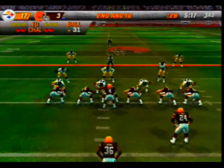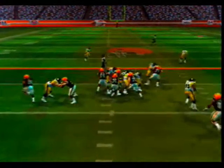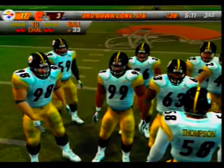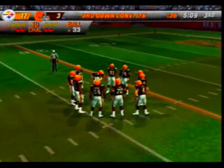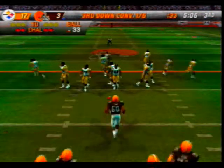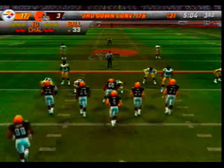The Steelers line up at a 4-3. Thompson is there for the tackle at the 33-yard line. He was looking for a place to run, but all those places were filled up with guys waiting to tackle him. Ball on their own 33. Ball on the 33-yard line.